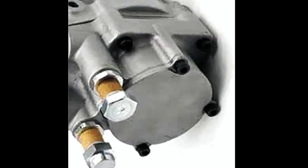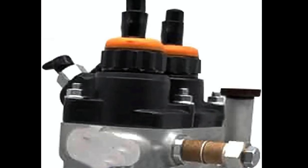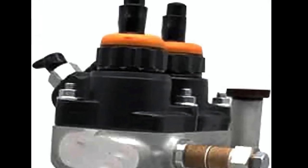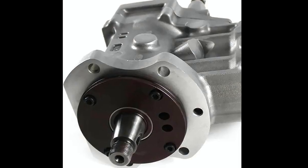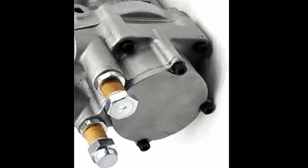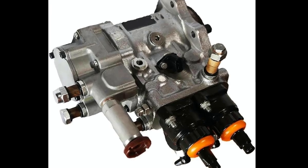In a Komatsu SAA12V140E-3 engine, which is a V12 turbocharged diesel, this precision becomes even more important. The pump must handle extreme pressures and maintain exact timing to ensure each cylinder fires correctly. Any deviation can result in higher fuel consumption, reduced power, and potential engine damage.